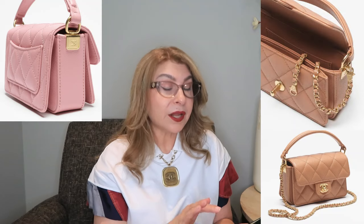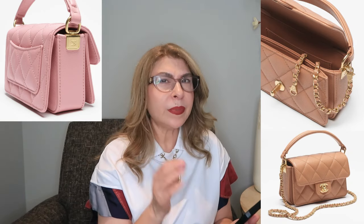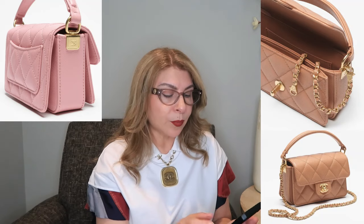Another caviar handbag that I think will be popular, in my humble opinion, is a seasonal piece. I don't know how to call it. It's obviously a flap. It has three different divisions inside. It has the Mona Lisa smile on the back. It has a stationary top handle, and I believe it has a removable shoulder strap. I could be wrong, but it looks like a removable shoulder strap. And they're coming up with, again, all classic Chanel colors like black, pink. I believe it also comes in that beautiful wine burgundy color, which is absolutely gorgeous, one of my favorites. So yeah, I think that bag will be very, very popular.